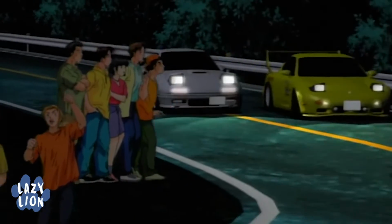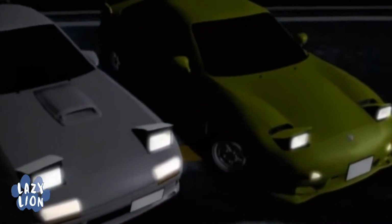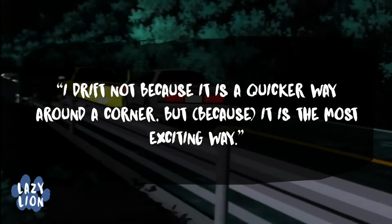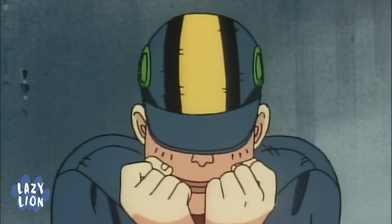Because this is all about drifting. And I believe someone cool once said, "I drift not because it is a quicker way around a corner, but because it is the most exciting way." And that, people, is what Initial D, at its core, is all about.